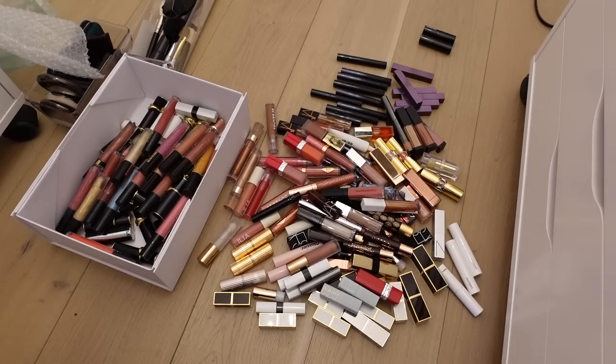So these are all of the lip products I am getting rid of. I am actually very proud of myself. Although I have to say, sometimes you just don't have a choice when it comes to lip products, because when they're bad, they're bad. And you're not gonna use those. That's it. That is my lip declutter. Whew, that was very cathartic.